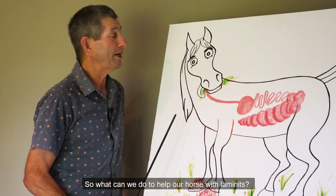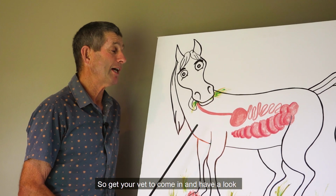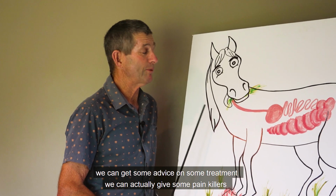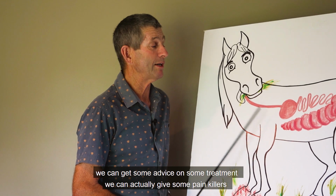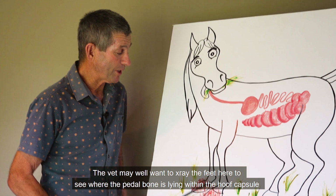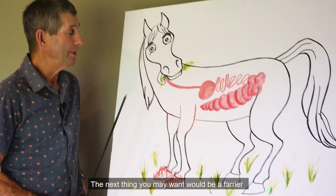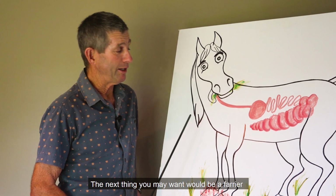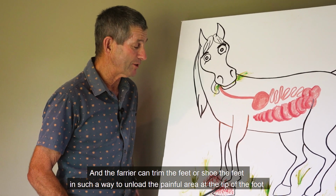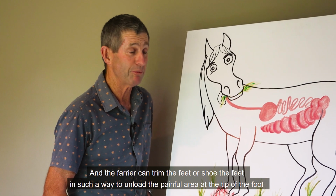So what can we do to help our horse with laminitis? The first thing is get a diagnosis. So get your vet to come in and have a look, and we can get some advice on some treatment. We can actually give some painkillers. The vet may well want to x-ray the feet here to see where the pedal bone is lying within the hoof capsule. The next thing you may want would be a farrier, and the farrier can trim the feet or shoe the feet in such a way as to unload the painful area at the tip of the foot.